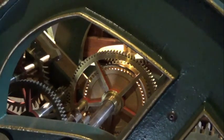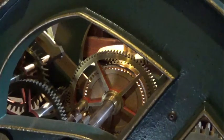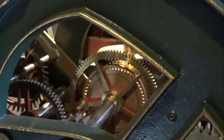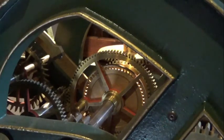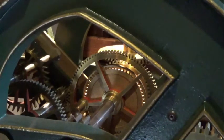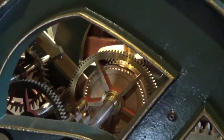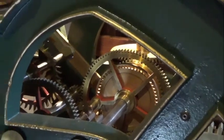And it drives 4 6-foot diameter faces on the outside of the building. The pendulum is 8 feet long and weighs 75 pounds and is supported by a cherry rod, and it hangs on a little spring at the very top that allows it to swing back and forth.